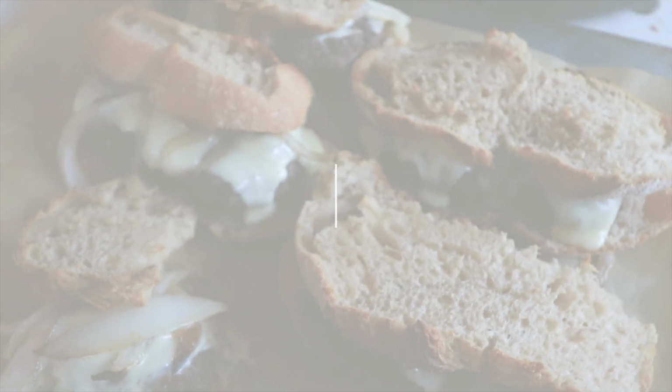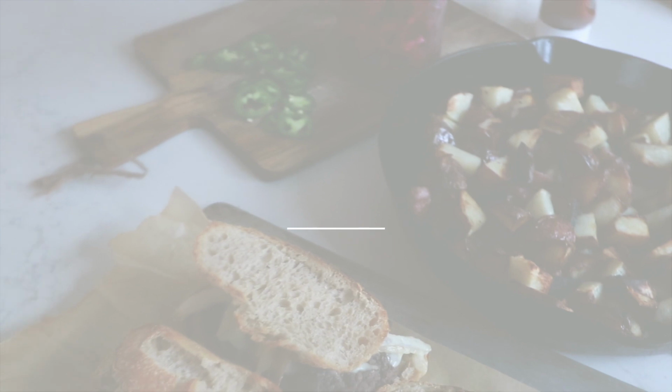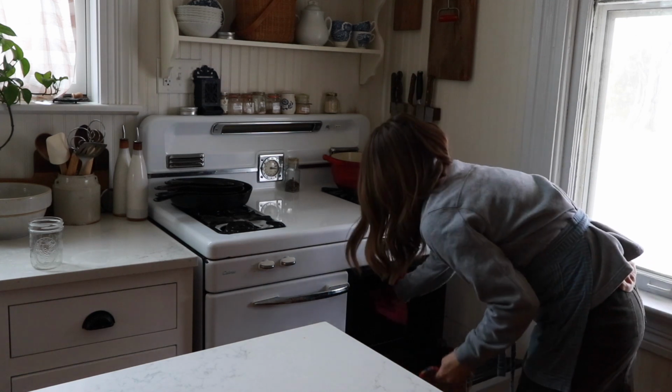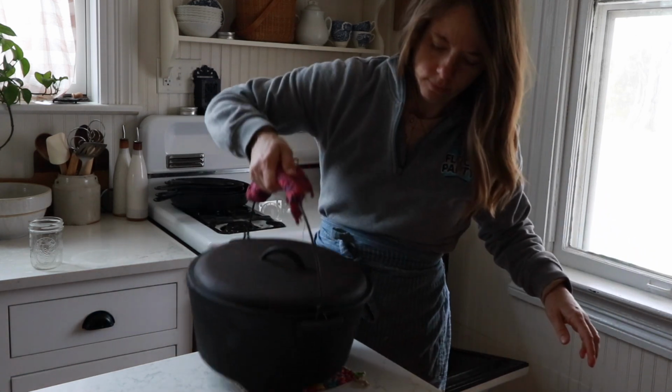The next day, I made some sourdough bread, as I like to do. I did my no-knead recipe, and I made some burgers to go on that. Burgers are great, obviously all year, but especially whenever you can start to get the grill out. That's why it's a good spring and summer meal.